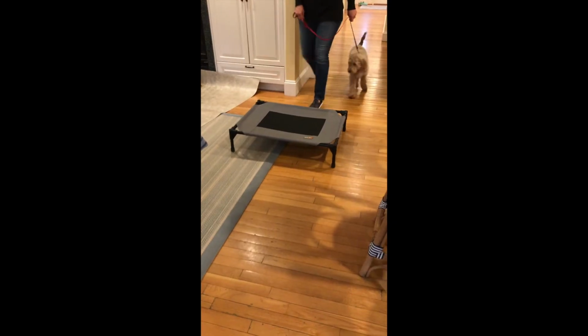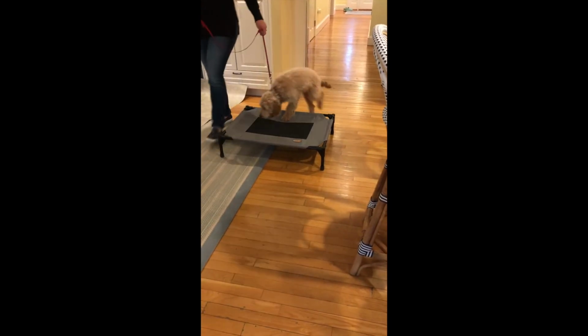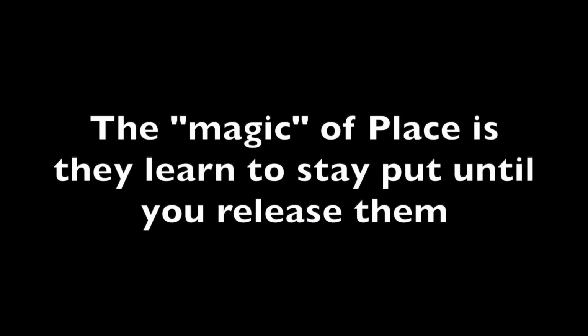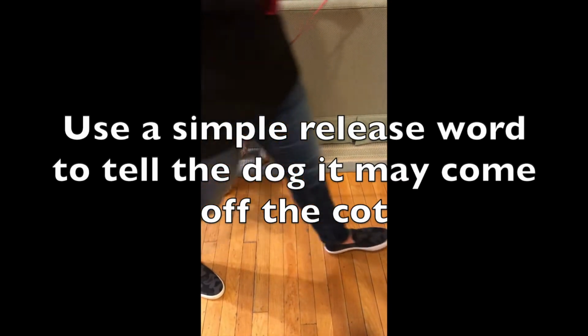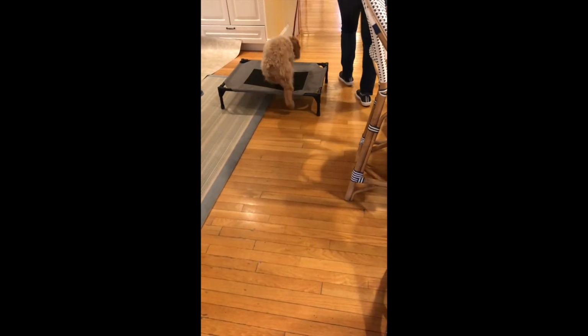The first step is to introduce your dog to the place cot. Walk your dog up to the cot and then have them walk over it. Once they're comfortable walking up onto the cot, bring them back to the cot and ask them to lay down on the cot. Use your release word to let them come off of the cot. Then simply turn around and repeat from another direction.